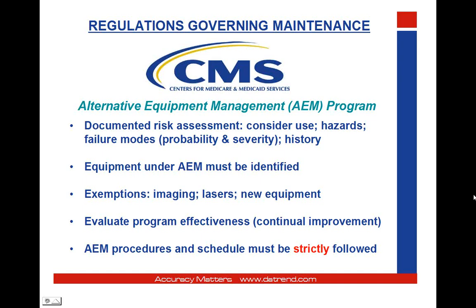The AEM program needs to be periodically evaluated to show it doesn't adversely affect device safety or effectiveness. The underlying concept here is one of continual improvement, which is seen in quality systems like ISO and FDA GMP. The evolution of this regulation along the lines of quality system principles is a topic I'll be coming back to later. This last point on the list is one of immediate concern to technicians and their managers. The regulation is very clear that AEM procedures and schedules must be strictly followed.